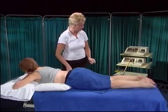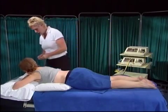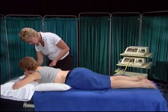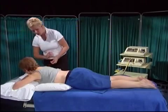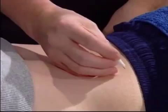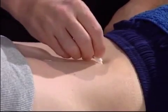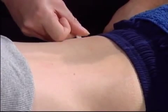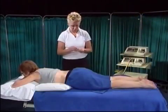Okay? First of all, what you need to do is to test your skin to make sure you can tell the difference between sharp and blunt. So what I'm going to do is pop that on the skin of your back. That's sharp and that's blunt, and I want you to tell me what you can feel, sharp or blunt. Okay? Sharp, sharp, blunt, blunt, sharp, blunt. That's fine. Okay? Put this away.